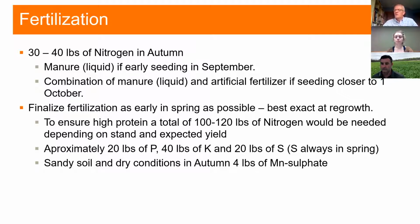It's maybe not needed. I would say manure in the autumn, even liquid, is not released straight away. So sometimes if we get closer to the 1st of October, it will be a preference also to add maybe 20 to 30 pounds of nitrogen as artificial fertilizer, and then really take the benefit of the manure in the early spring, what was applied in the autumn.